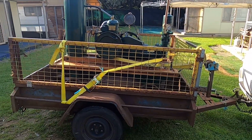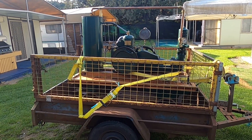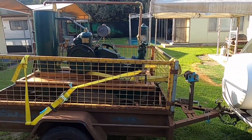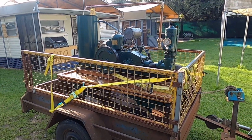We're going to take our Bayview and pump again. It's a good display, people love it, so we're going to take it. We're going to the Bellerine Vintage Machinery Show down there, Geelong. Never been there before, but it's going to be a good show, should be great.